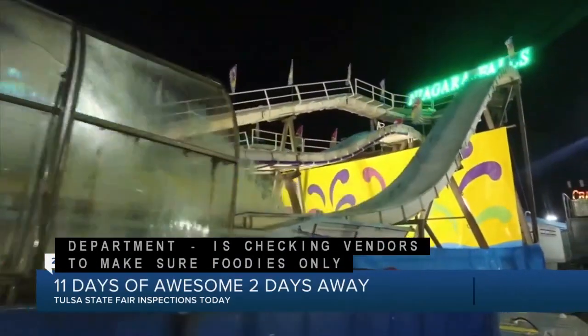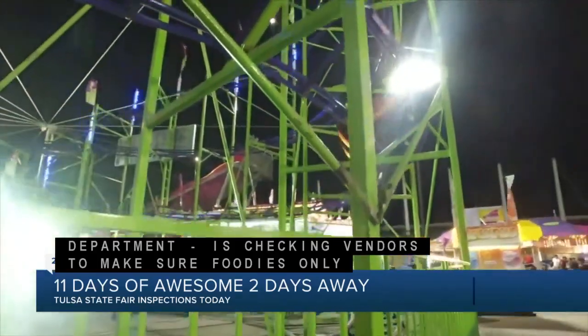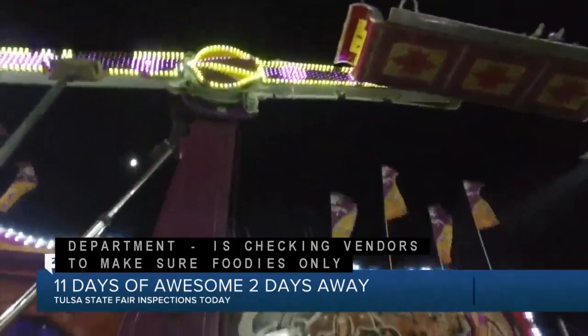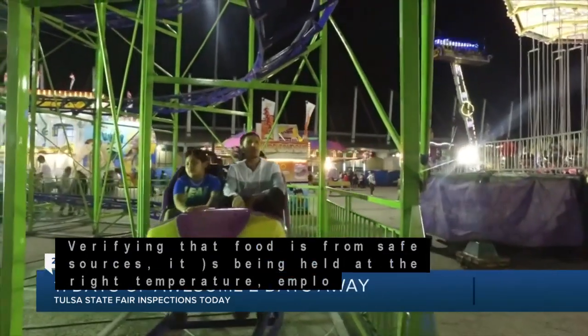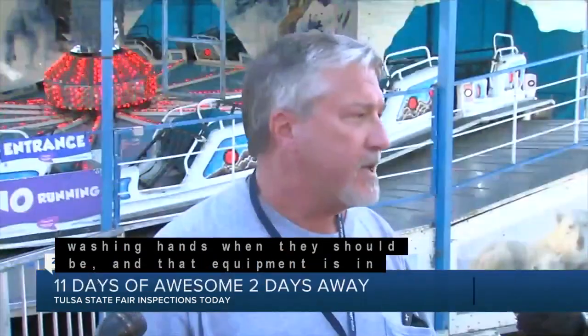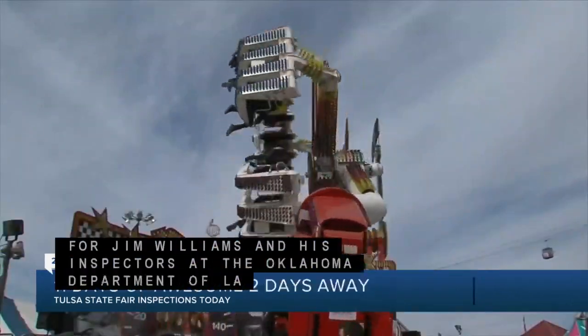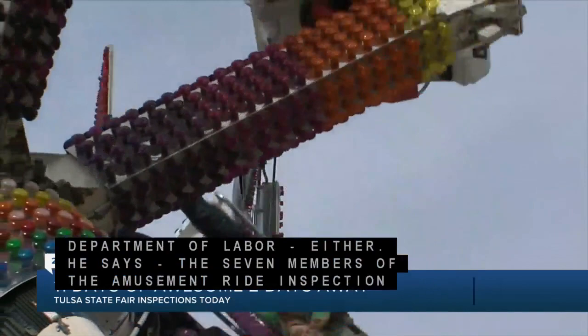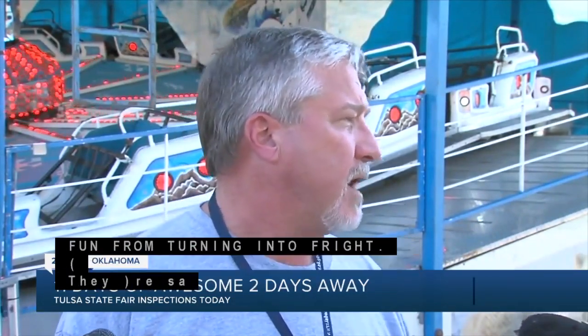The pandemic doesn't change much for Jim Williams and his inspectors at the Oklahoma Department of Labor either. He says the 7 members of the Amusement Ride Inspection Division cover every inch of the fair's 67 rides and all their parts to keep fun from turning into fright. They're safety inspections that happen from the outside, from underneath the rides, and from all angles. Safety is the number one concern, and that's why we want to make sure we get a good look at all the rides before they're up and operating.